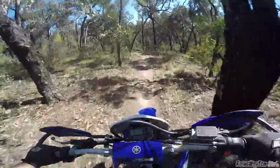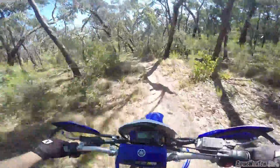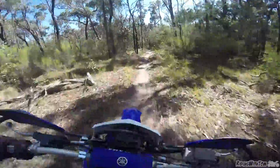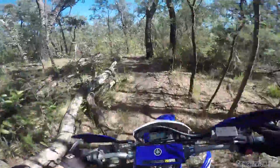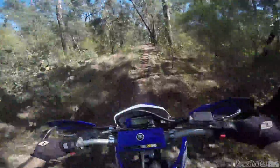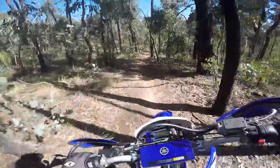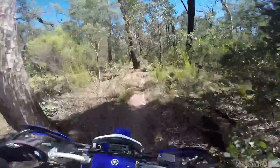Yeah, so I have a WR450F now. It's a 2012 model. It's incredibly low Ks. It's pretty much new. I got it with about 900 kilometers on it. My mate had this bike and just didn't have a lot of time to get out there and ride it. I rode with him a couple times when he had it. In the time he had it, he only put a couple rides on it, and he basically got to the point where he just didn't have the time to ride it at all.